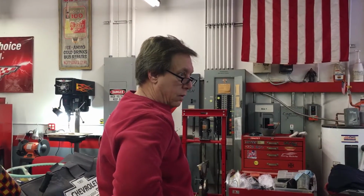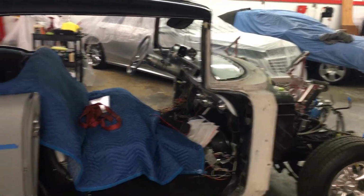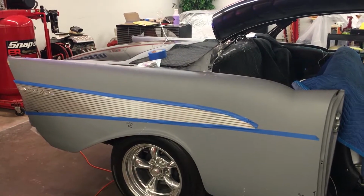Everything has been dealt with, and boy, it sure looks good. I'm really pleased with the way it's turning out. But if anybody was wondering why this car wasn't done in its entirety, that's the reason why. It's a high-end car and it needs to be right, so that's why.